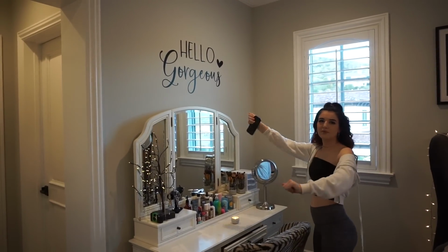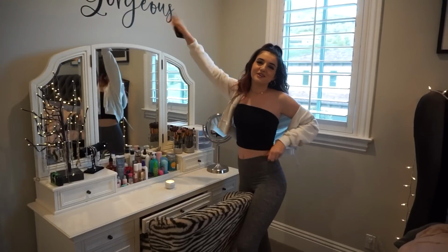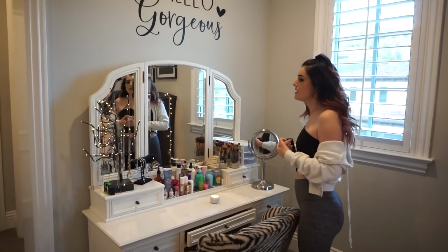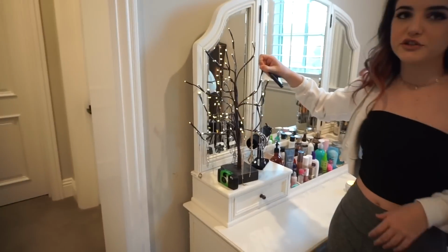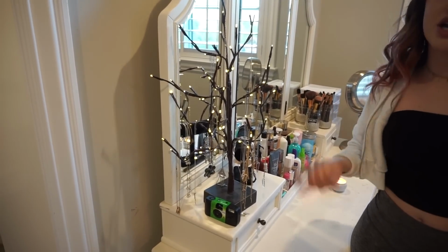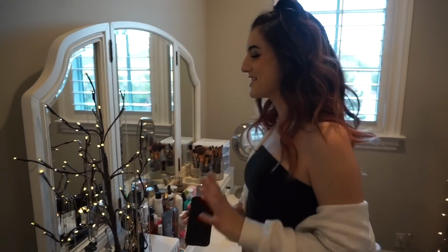It's just like a, what do you call them? A sticker? A stencil? No, they're called something else. It's called a decal, a wall decal. So yeah, a little Hello Gorgeous thing, and that was just from Etsy, I think. And then right here I have this tree, and I don't think it was supposed to be a jewelry tree, but I've seen this at a lot of boutiques, and so my mom got this for me. My mom actually got everything in my room for me pretty much, and she's filming now, so thanks, girl.